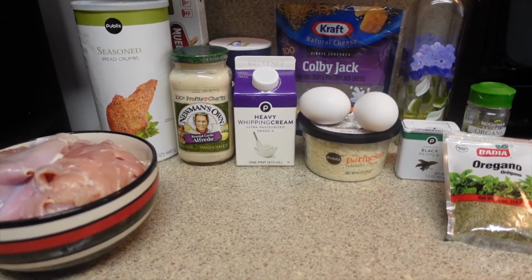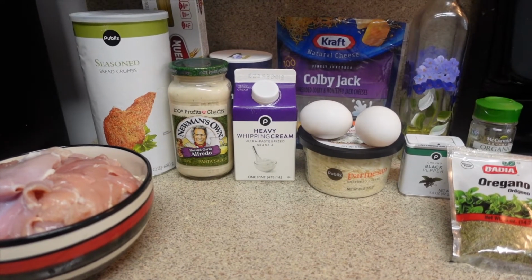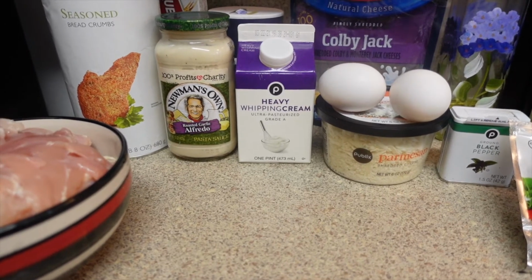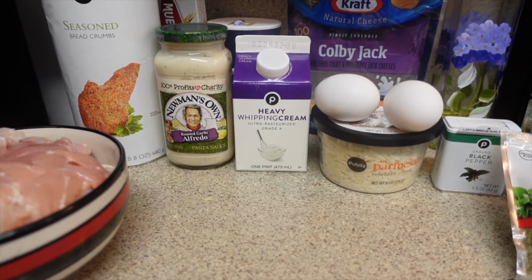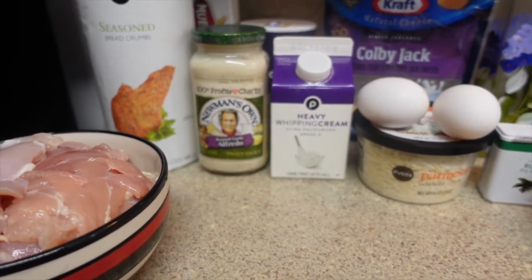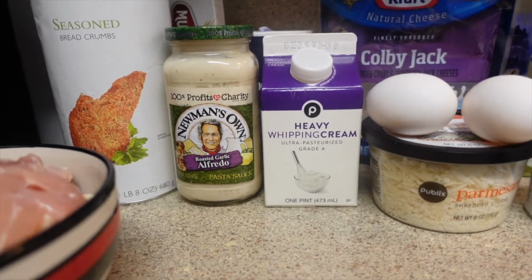Alright you guys, so this is the last recipe, and it's the chicken parmesan. The first thing you're gonna need is about 4 to 6, depending on your household, chicken thighs or chicken breasts, whatever you like to use, some breadcrumbs, alfredo sauce, heavy whipping cream, cheese, noodles, and salt, pepper to taste, and then oregano and whatever type of seasonings you like to add.